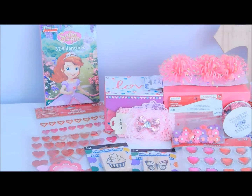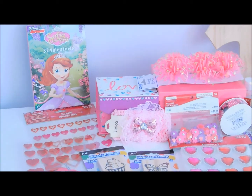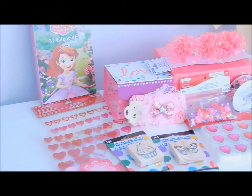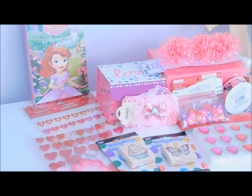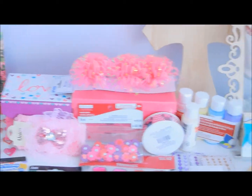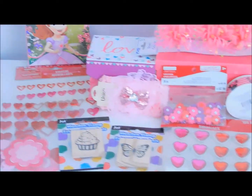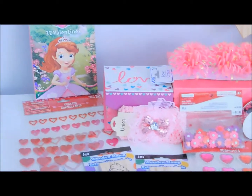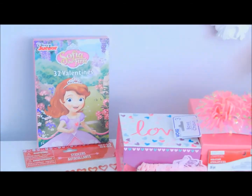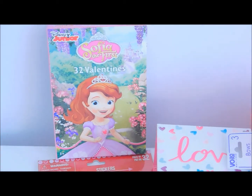Let's go ahead and jump into this haul. I have purchased items from Michael's as well as Dollar Tree to do crafting projects for spring, and also for Valentine's as well, for Miss Nugget's Valentine's. This is her first Valentine's. So I'm going to go ahead and start with a few of the items from Dollar Tree.